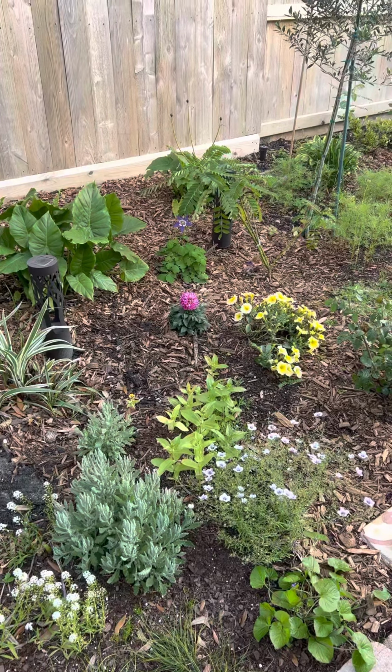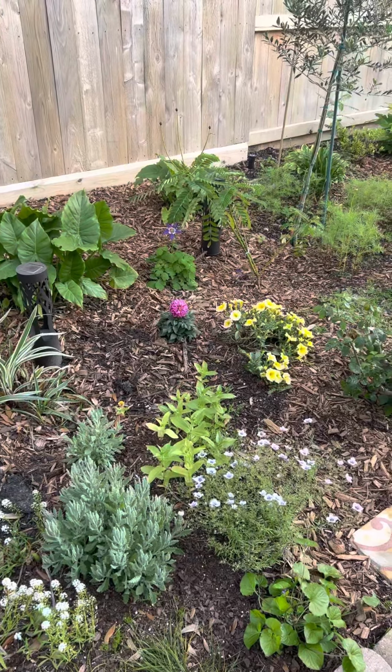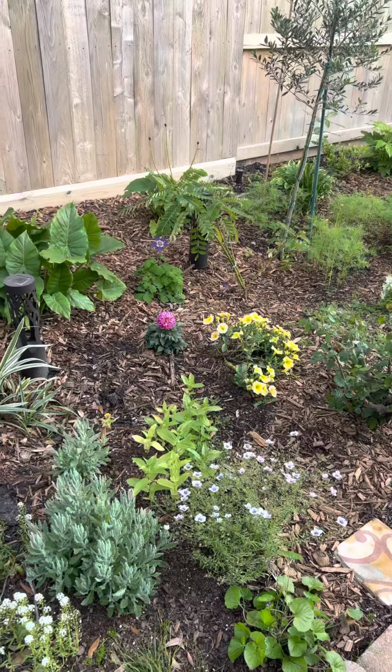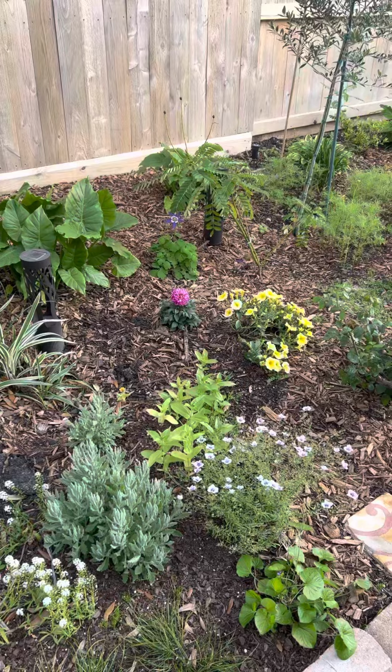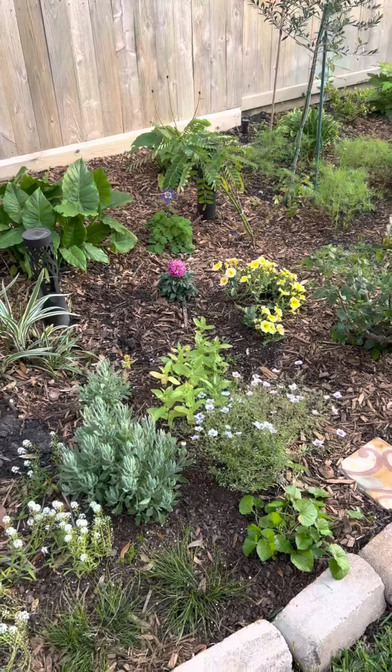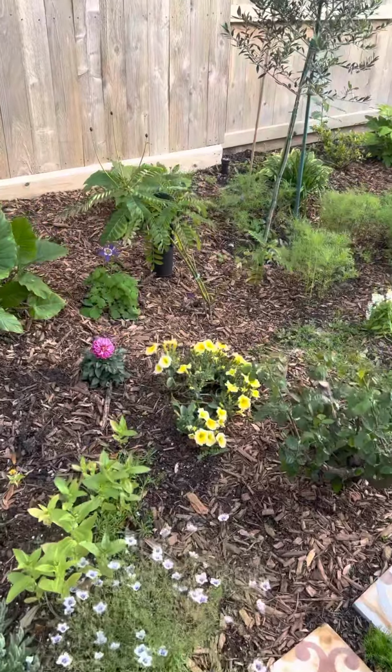I wanted to do a short walkthrough of the garden, so not a full tour, but things are blooming and look so pretty. I'm afraid if I wait, they'll go out of bloom, and then other things will be in bloom. That's how it works, but I just had to show you guys a few things.